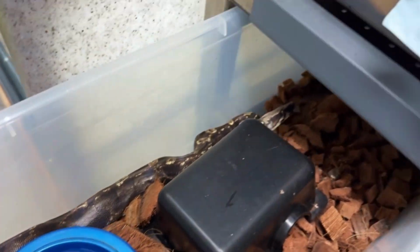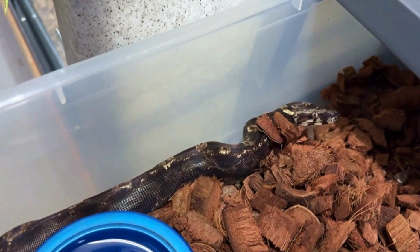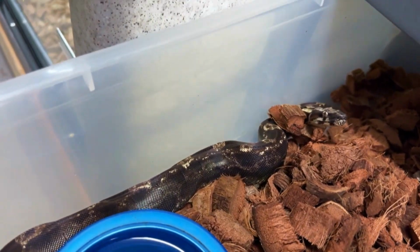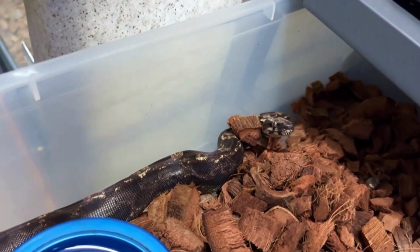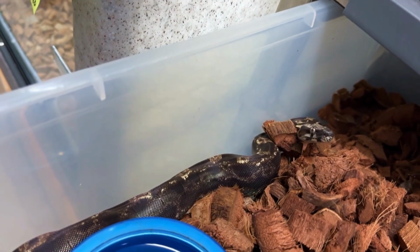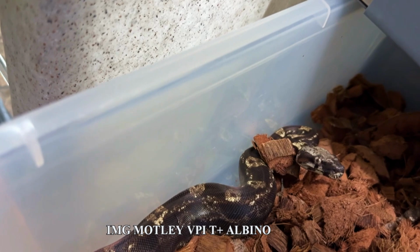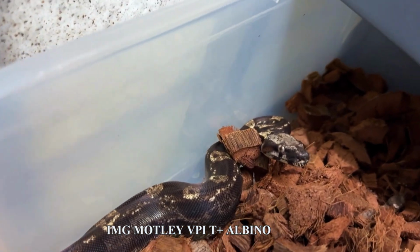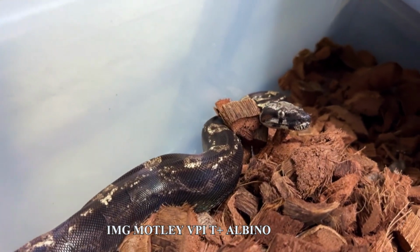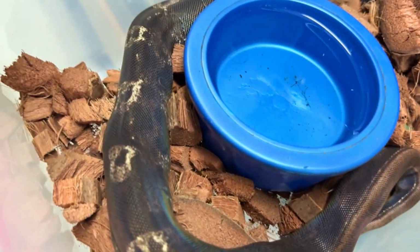Since we're in the boa rack, here's one of my favorites, a 22. This is an IMG Motley, which usually causes a completely jet black snake. But this little girl also has the VPIT positive albino gene in it. Because of that, we'll never get a completely black snake, but we have a really, really dark chocolatey looking snake.